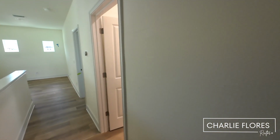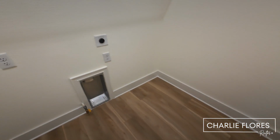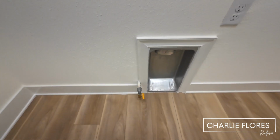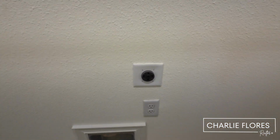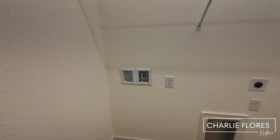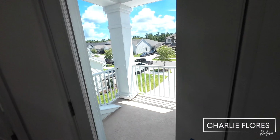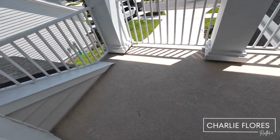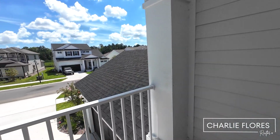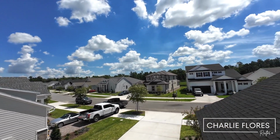You have the laundry room. Now, Seven Pines is a natural gas community, so you do have your gas stub there for a gas dryer, or you do have a designated outlet for an electric dryer. You have your washer hookups there. Over here we have a balcony. This is a nice sitting area if you want to have your coffee in the morning or in the afternoon. Just take a look at the sunset.